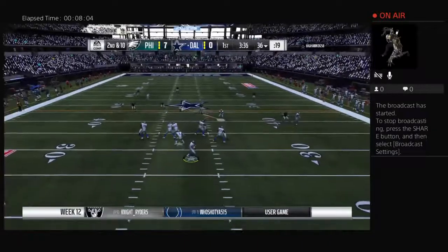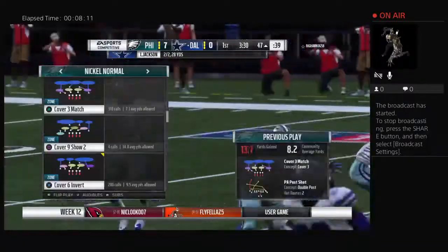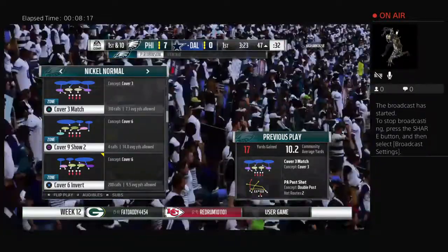Play action. Now Jackson. On the crossing route, complete. That's Brown. And he'll be taken down, but not before he works it past the 50. They give him 17 yards that time as that'll move the chains.